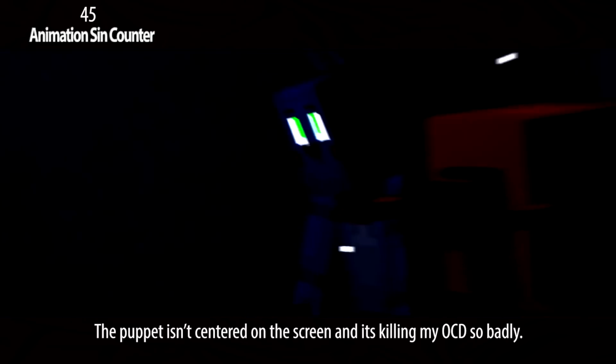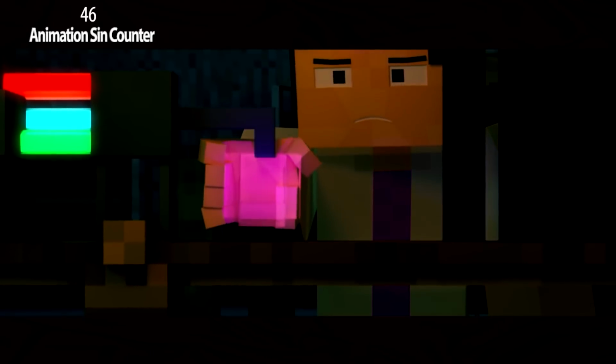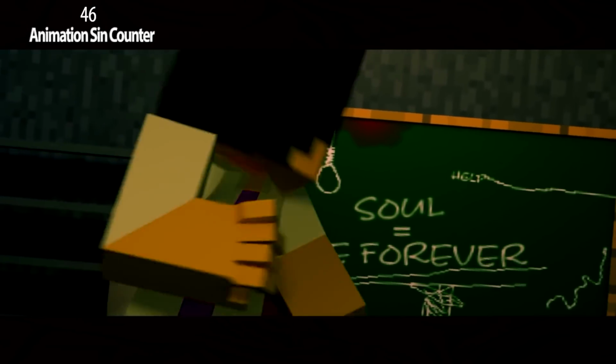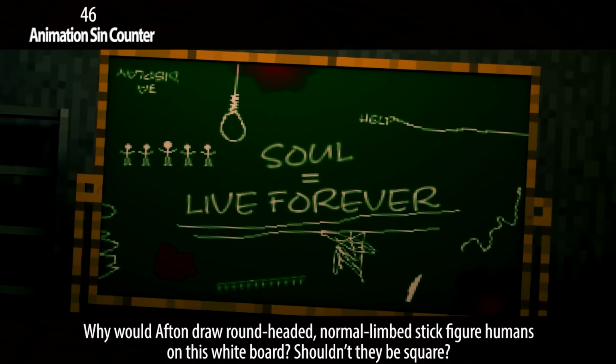The puppet isn't centered on the screen, and it's killing my OCD so badly. We came so close, but we just couldn't make you one of us. Congratulations are deserved, it's 6 a.m., you win. Why would Afton draw round-headed, normal-limbed stick figure humans on this whiteboard? Shouldn't they be square?